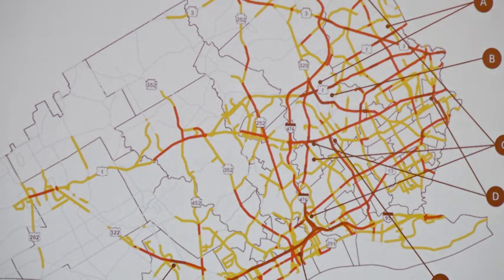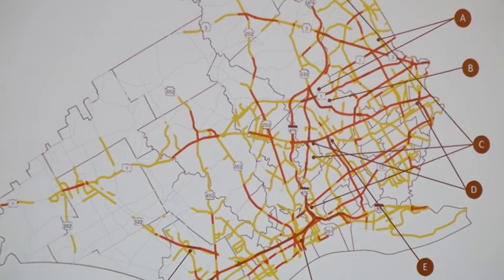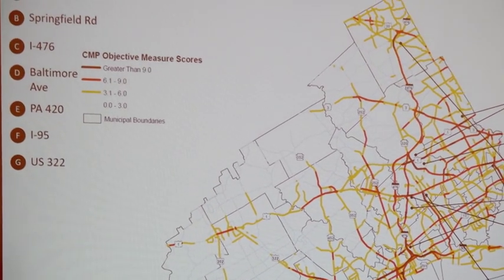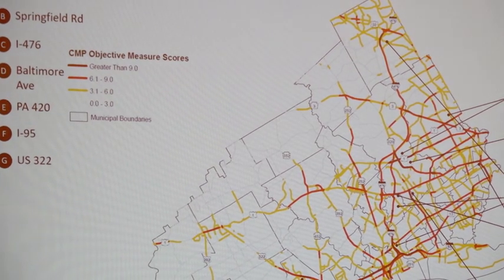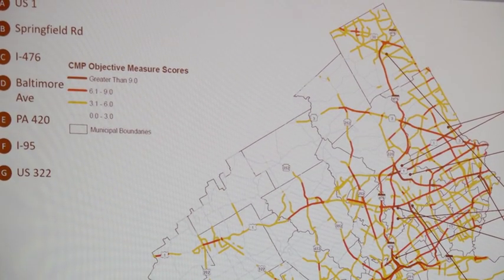And this slide here shows the CMP objective measures I talked about. So we're basically looking at roadways that meet those objective measures. The more of those objective measures are met, the higher the score it gets. So we just classified it into these classes here, basically greater than 9, 6 to 9, 3 to 1.